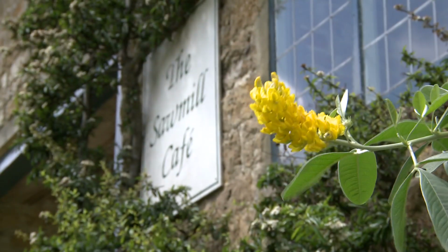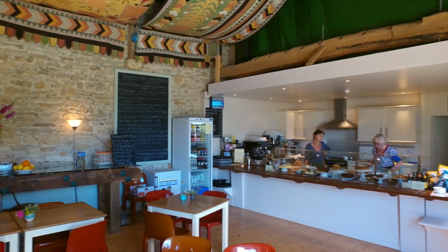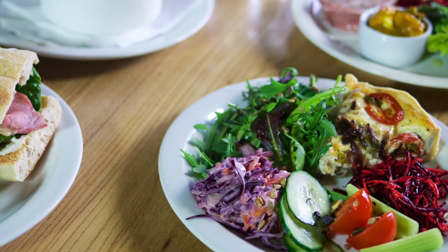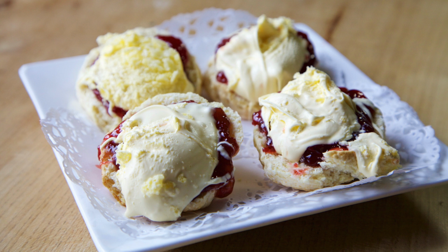You'll probably be feeling quite hungry after walking around the gardens and touring the house. So before you go, please visit the licensed Sawmill Cafe, which offers scrumptious lunches and cream teas. But I'm afraid you won't find me making any sandwiches.